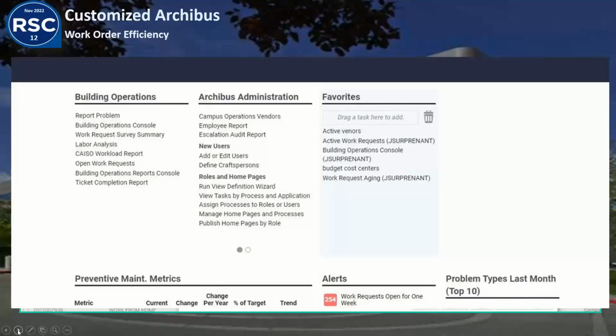This is my landing page. I can access my daily operations on the left-hand side: building operations, report a work request, look at how many work requests we have. The middle section is more geared towards administrators. I could view vendors, I could edit users, I could define graph people on my site. And then to the right-hand side is my favorite reports.